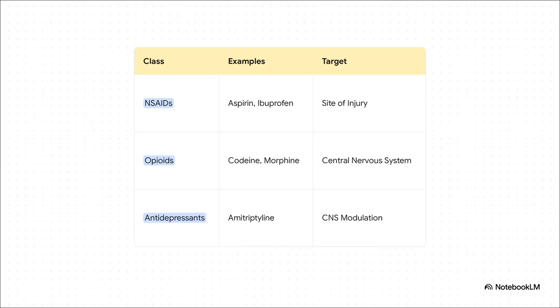And the toolbox is actually much bigger than just that. For example, and this is pretty fascinating, some drugs that were first developed as antidepressants are now some of our best tools for chronic pain. And why is that? Because they work on those pain modulation pathways, that volume knob we were talking about. They help the brain get better at turning down its own pain signals.